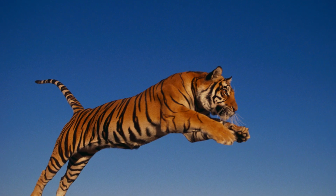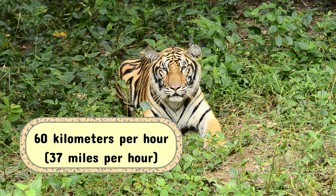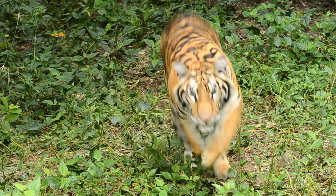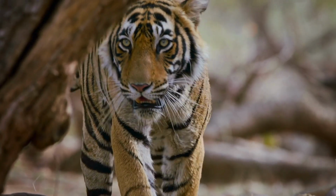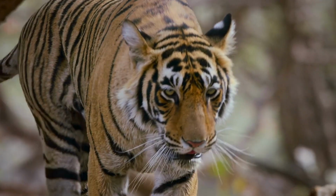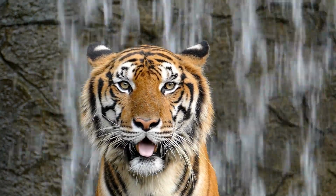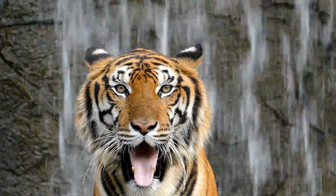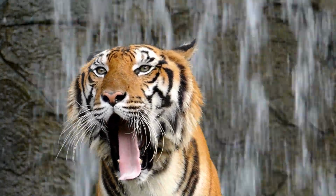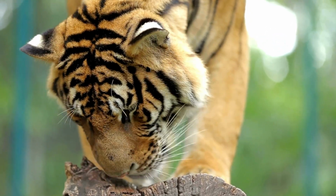A Bengal tiger can accelerate to speeds of up to 60 kilometers per hour, 37 miles per hour, in short bursts, but this is not its greatest asset. The true strength lies in its ambush technique, where a single, well-timed pounce can bring down prey several times its size. With powerful jaws that can crush bone and retractable claws designed for lethal efficiency, the tiger kills with a single bite to the neck or throat.